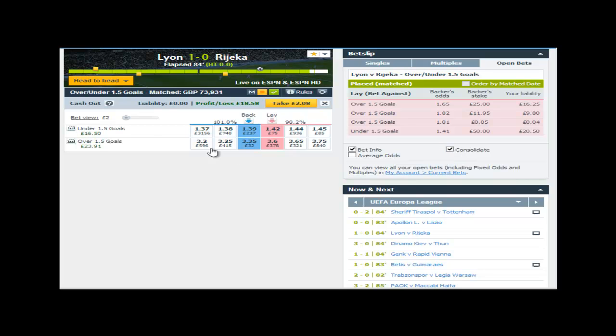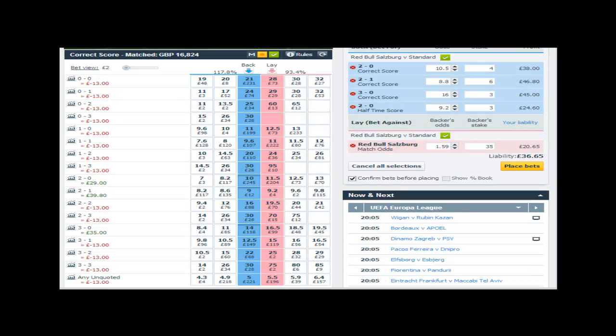A second game we looked at was Lyon against Rijeka. All these games are from the Europa League, by the way. I laid under 1.5 goals, and Lyon scored 15 minutes later, and that meant I could hedge out for a £15 profit there.